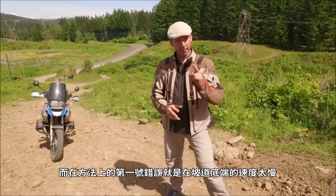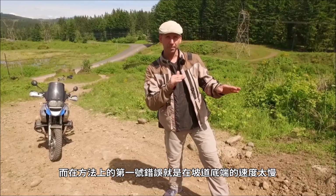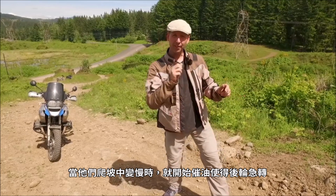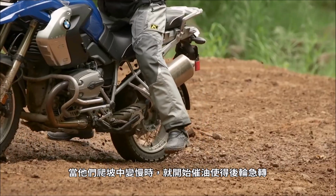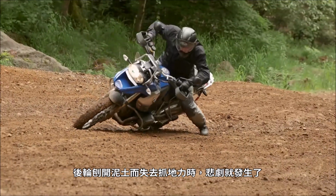The number one mistake for technique is when riders come to the hill, they approach too slow at the bottom. And as they get to the top and things slow down, they start adding throttle and spinning the back tire. And they dig it out, they lose traction, and then bad things happen.